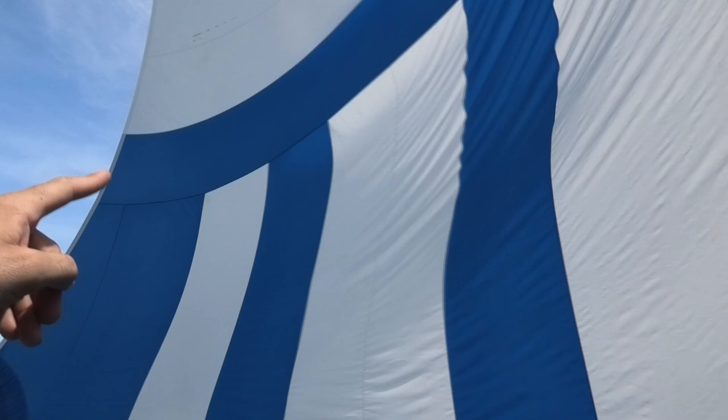And the new sail will have a much smoother profile, much flatter. It won't have that curl around the back edge. So it'll be much more efficient and we should go faster.